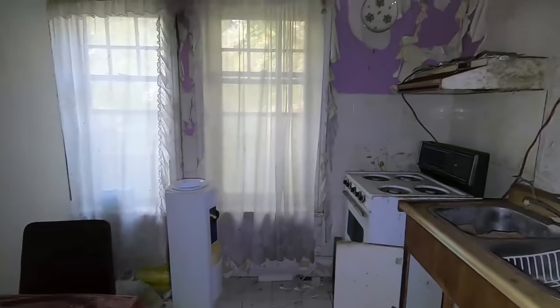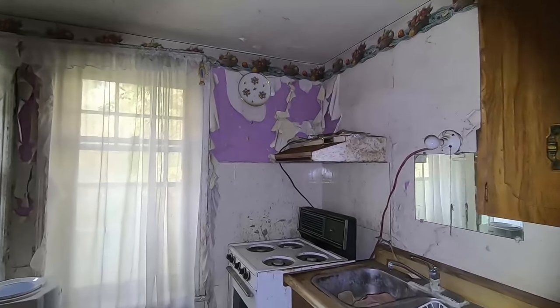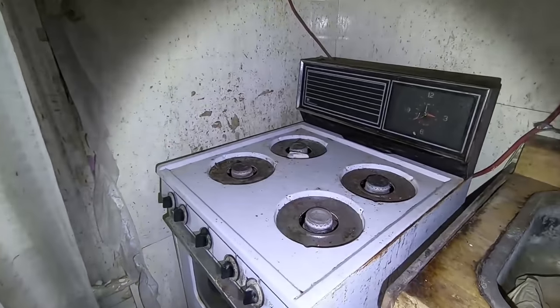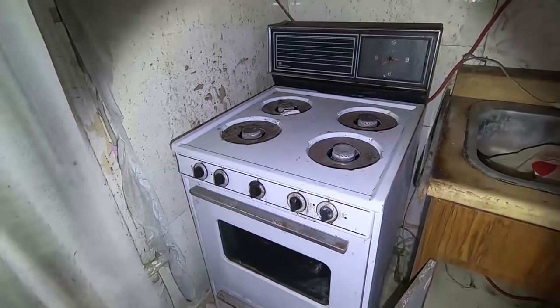This is just the kitchen. I thought this was going to wrap around towards the front door and all that. But it doesn't. Walking right into the kitchen. That is one cool stove right there.